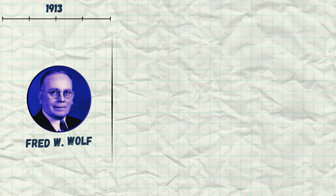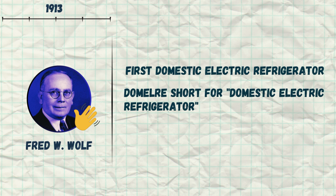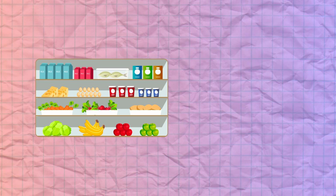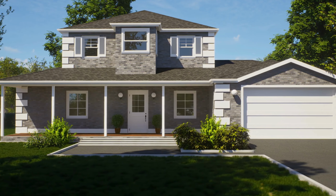Soon, people started dreaming of having their own refrigerators at home. That dream became a reality in 1913, when American inventor Fred W. Wolf introduced the first domestic electric refrigerator. Unlike previous refrigerators, which were large and industrial, his refrigerator was designed for the home. It made it possible for people to store food for longer periods without relying on ice blocks or manual cooling systems. However, it wasn't widely adopted at first.